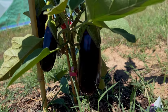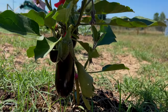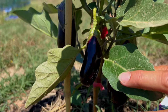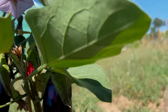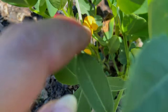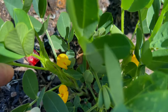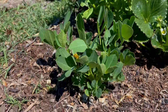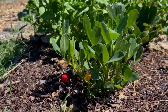Miss Aubergine, you're pretty and big. Wow! You look wonderful, wonderful. And you got two more. Oh, these look wonderful too. So excited. So excited. Peanut plant. And so sweet little yellow flowers. Look, he's doing wonderful. He's growing tall with peanuts, hopefully, under the ground.